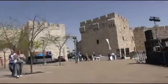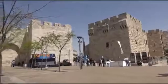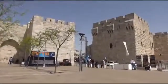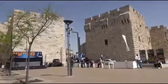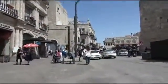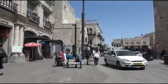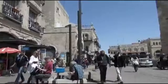We are entering the Jaffa Gate into the old city here. It is the main gate. It is the main place where everyone comes to the old city today. As you come into Jaffa Gate, this is the first part of the city that you actually see, and it is full of old shops.